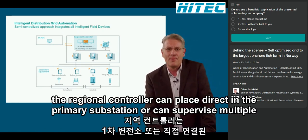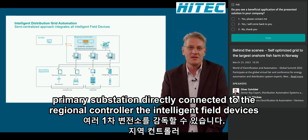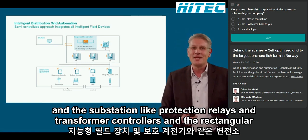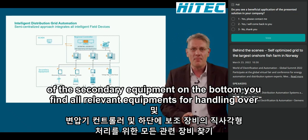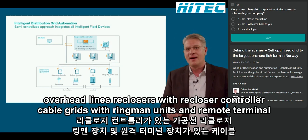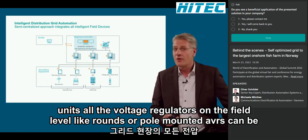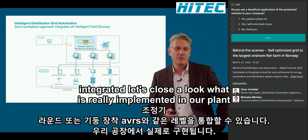The regional controller can be placed directly in the primary substation or can supervise multiple primary substations. Directly connected to the regional controller are the intelligent field devices in the substation, like protection relays and transformer controllers. In the rectangle of the secondary equipment at the bottom, you find all relevant equipment for handling overhead lines, reclosers with recloser controllers, cable grids with ringmain units, and remote terminal units. Also, voltage regulators on the field level, like RONs or pole-mounted AVRs, can be integrated.